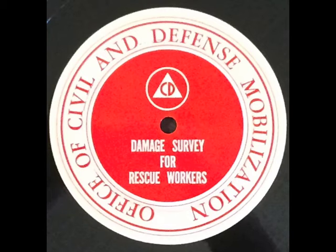Let's get down to cases. Even in the simplest type building, there's a relationship between structural parts. The foundations or footings bear the weight, and the floors and roof tie it together. Walls that support a floor above, bearing walls we call them, may be found on any floor. Blast may weaken or dislocate any one of these parts, and then, presto, you've got a tumbling chain reaction.